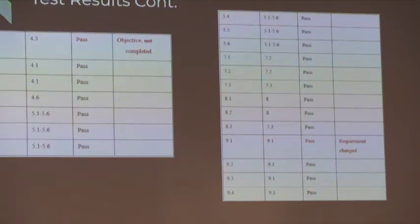And just to add to that, there were 3 main objective requirements that weren't necessarily required to get done in this project timeframe, which were email and text message notifications and a log file system, which were completed, and that's shown in test result 4.3.